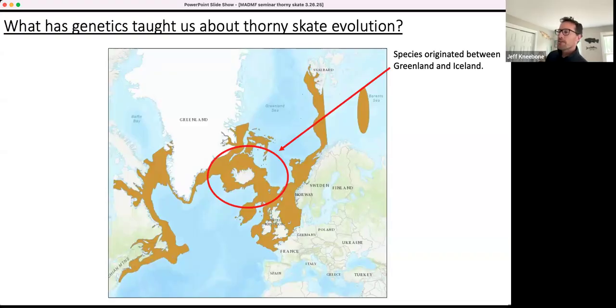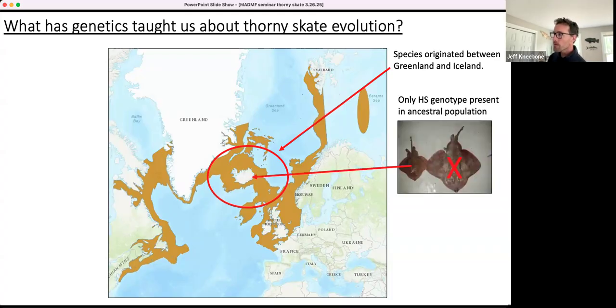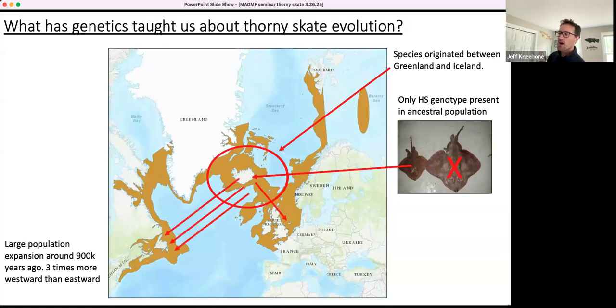So based on the mitogenome and the whole genome sequence data, we know that thorny skates originated as a species somewhere around the Greenland, Iceland region. Again, on that side of the Atlantic, it's only the HS allele that's there, and only the small morph of thorny skate exists in the Eastern Atlantic. That is the ancestral form.